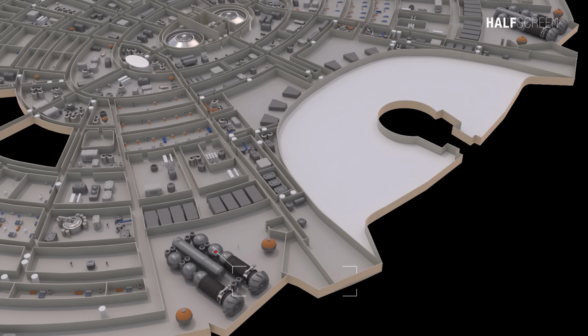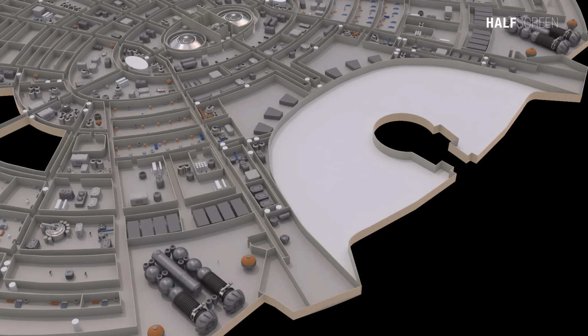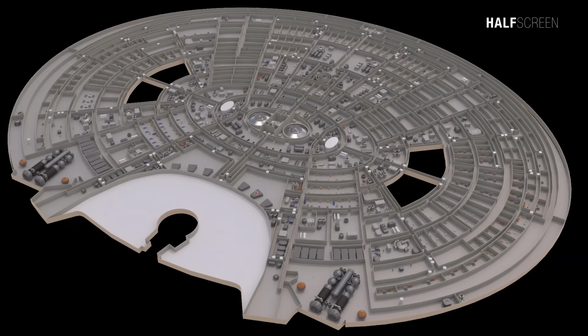Towards the rear of the deck, you will find the impulse engine reactors and a spare fusion reactor, vital components for propulsion and power generation. The docking latch systems are also located on this deck, facilitating the separation of the ship's saucer and engineering hull.